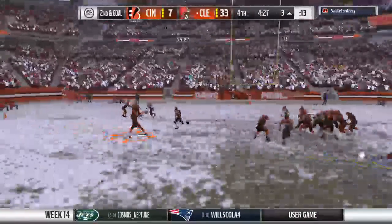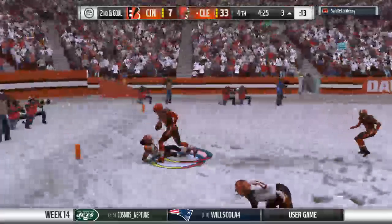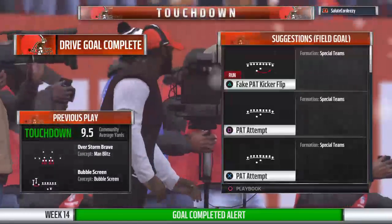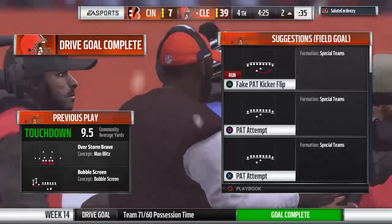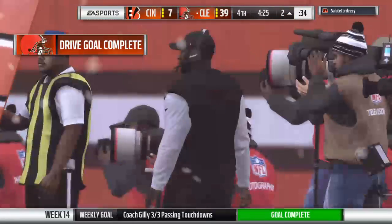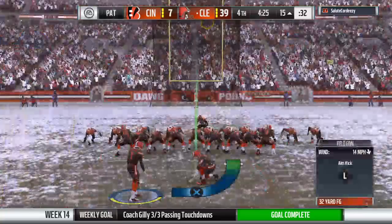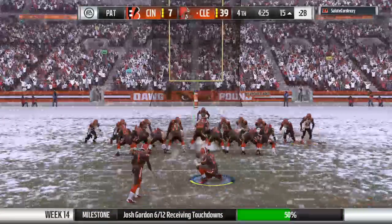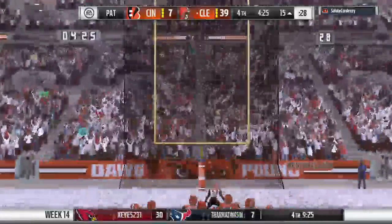Now back to throw. This will be caught at about the 5. And he is into the end zone. Touchdown, Cleveland. Josh Gordon, his 6th touchdown of the season. And the Browns take advantage of field position on the turnover to cash this one in. And this one was over a while ago as they just add on to their big lead.